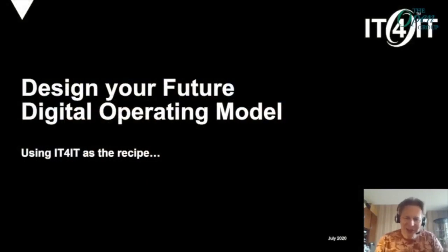So now we're going to have a look at how to design your future digital operating model using IT4IT as a blueprint.